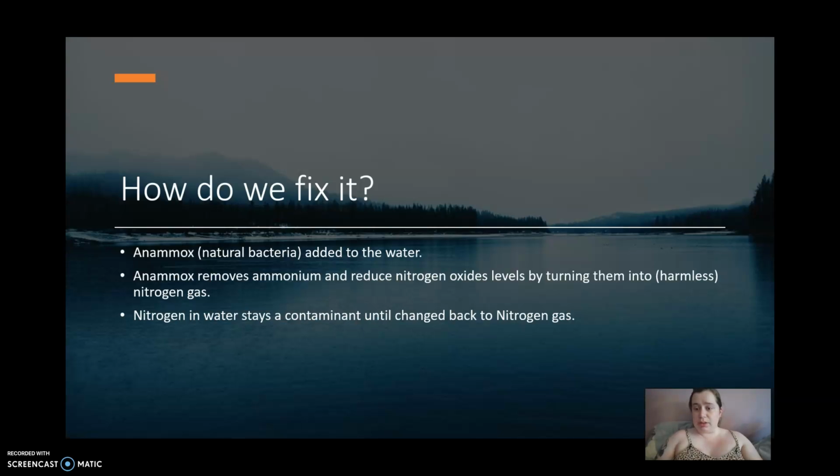And how do we go about fixing it? There's something called Anammox, which is a natural bacteria, and that's short for anaerobic ammonium oxidation. It's a natural bacteria that was discovered about 20 years ago in water treatment plants, and lots of lab testing has since been done on it to determine its benefit to our environment.